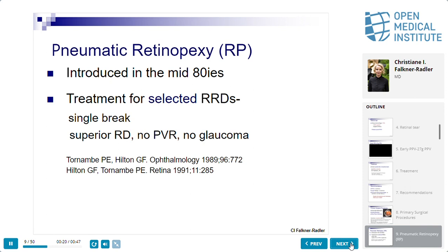It's a procedure from the mid-80s, and you can do it as an outpatient procedure, even at your office. I don't know, is it popular in one of your areas? Yeah. In the United States it's also very common. In the United Kingdom also. In Austria it's not so popular.